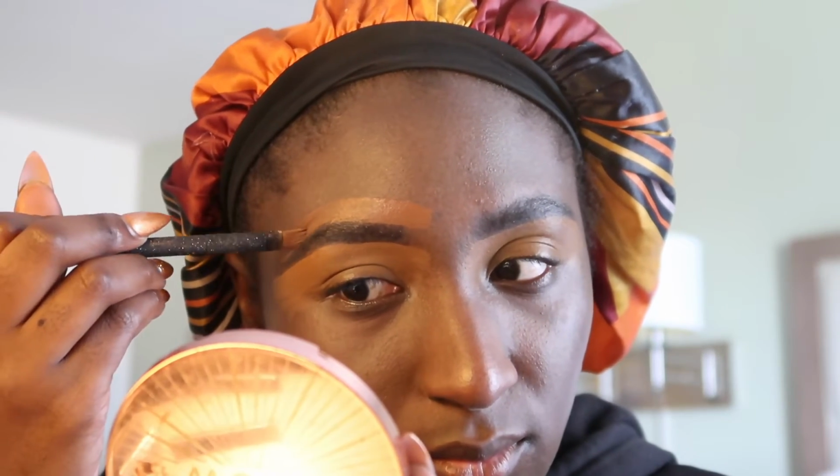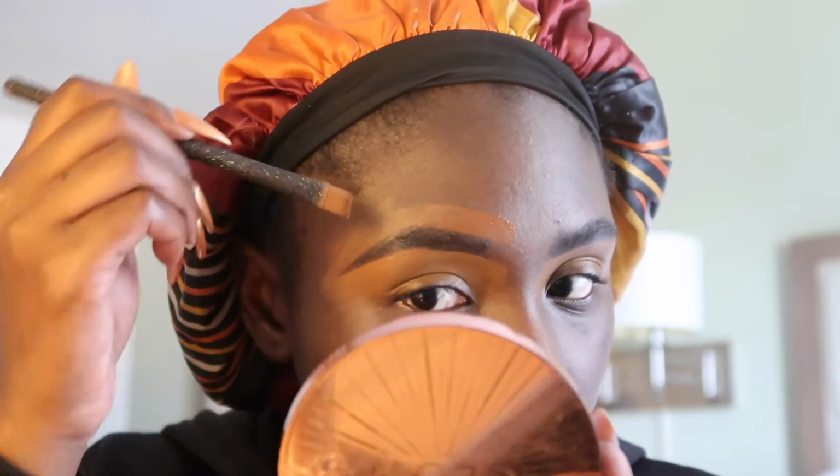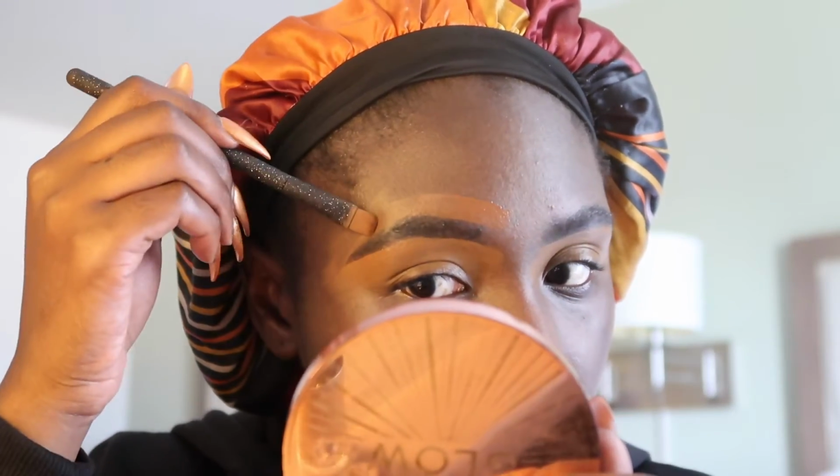So then I go in with the color that kind of matches my skin color but is a little bit lighter to do the top of my eyebrow. This way it's still defined but it's easier to blend out.